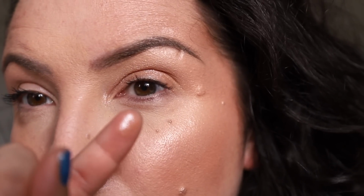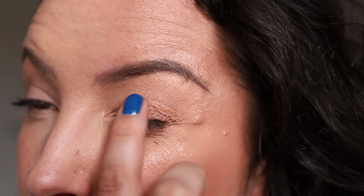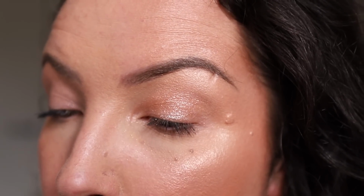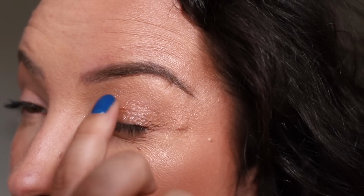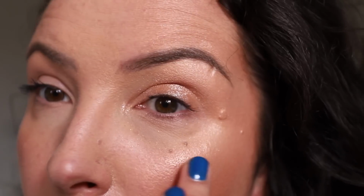I'm now going to pick it up and try to intensify it with my finger. I've just picked up a little bit. So this is one way that's very easy just to intensify the twinkle, is just applying it, dabbing it on with your finger, just a little bit at a time so it doesn't have too much fallout. There's a little bit of twinkle on my cheeks.